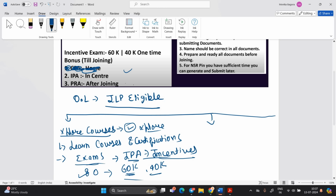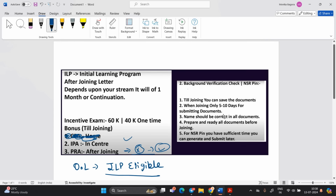Along with IPA, there is a PRA exam, project readiness assessment. It is not compulsory for all students, it totally depends on the TCS team whether they will conduct it or not.